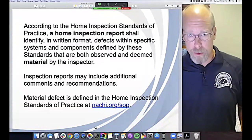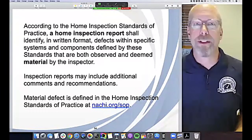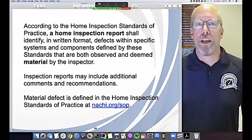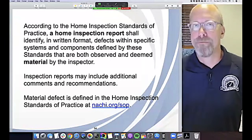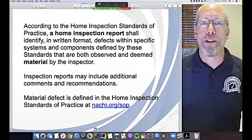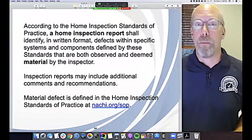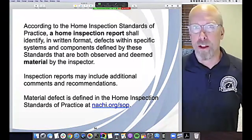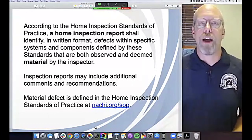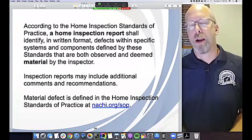And if it's not up to the definition of a material defect, it won't be in the report either. However, if you're new to this, you'll find out that consumers demand that you put almost everything in the report, even the little stain in the carpet. So it's really up to you to put in cosmetic items or minor issues or minor defects. But when it comes to defending yourself, let's say in a court, the standards of practice are really important because it clearly defines what you are required to do and not required to do, what you are required to report upon and not required to report on.